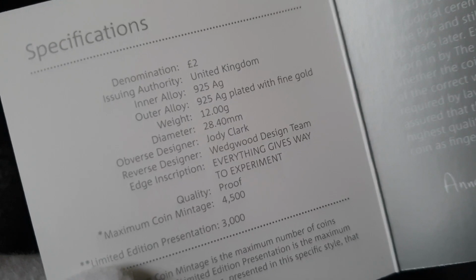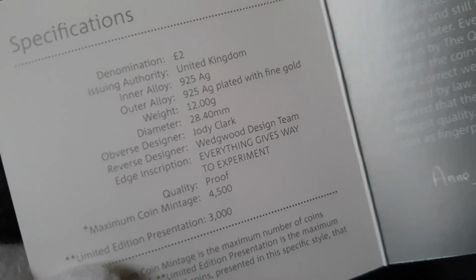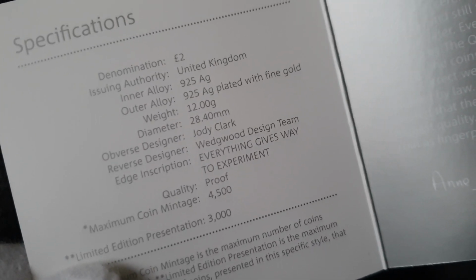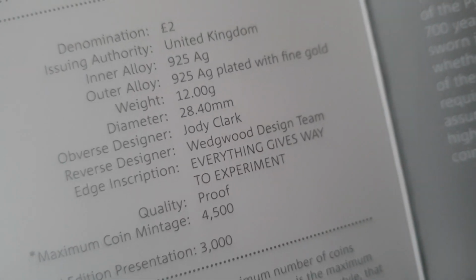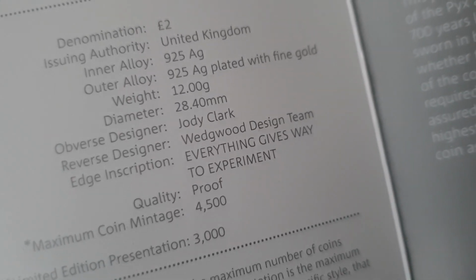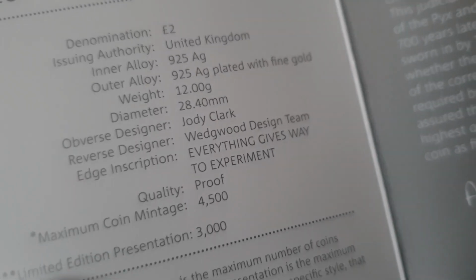Specification sheet, if I can grab hold of that. There's the specifications. It's a £2 UK 925 silver, plated with fine gold. Now obviously the gold plating is very, very small amounts, but it is gold plated. It's a 12 gram coin, 28.4 millimeters. The obverse designer, Jody Clark, of course. The reverse designer is Wedgwood Design Team. The edge inscription is "Everything gives way to experiment." So the presentation limit is 3,000, the maximum coin mintage 4,500.